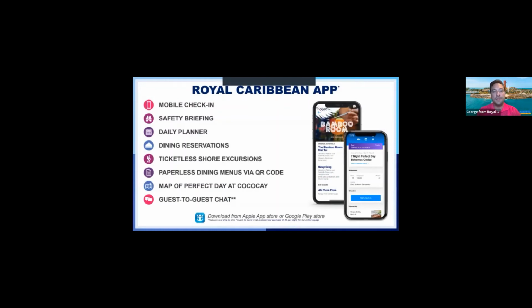I will want to talk about the Royal Caribbean app. This is very important now. Before it was a nice thing to have. I would say now it's probably more of a necessity. So we use it not only to do mobile check-in, which is pretty standard across the industry. We also have a safety briefing, which I'll talk about a little bit later, but it's your entire daily planner.